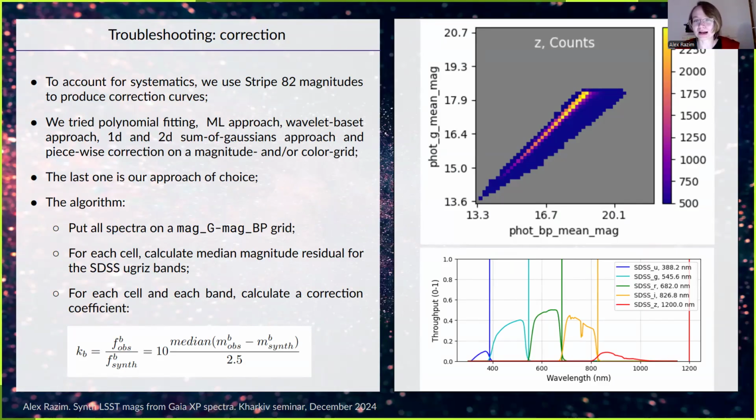Well, first of all, in order to fix this issue with incomplete wavelength coverage of the spectra in the LSST and SDSS wavelength range, we have to extend the spectra. For this, we're using synthetic stellar atmosphere models produced by Kurucz, so it's the pretty famous Kurucz catalog. We are using the Gaia stellar parameters to find the best model. We are matching this model, so we are adjusting it a little bit to account for the reddening and for the distances. And then we are essentially extending the observed spectra with synthetic parts.